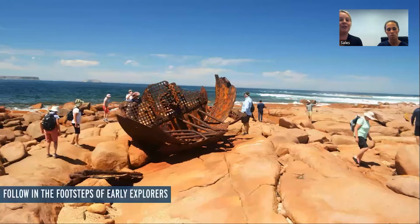Now we also, obviously there's a lot of history involved with early European explorers that have come along the coast of Southwest Australia as well. Yes, I'm not sure if anyone knows, but the Leeuwin is one name that you will hear a lot about along this coastline, as well as Flinders. So they did a lot of the travel.